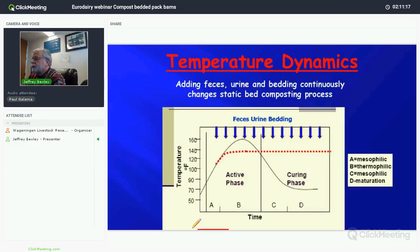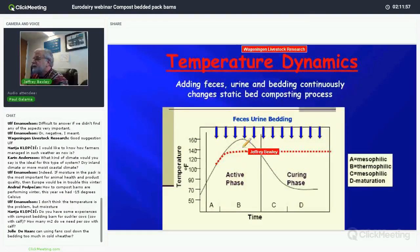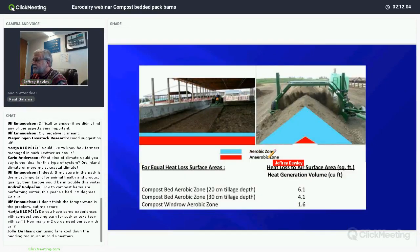With composting, what you've learned in many cases is that when we mix it up and put it in a pile or a windrow, we go through a temperature curve in which we have a peak of temperature early on, where there's a lot of activity and a lot of bacteria, and later it starts stabilizing. But in a compost barn, we're continuously adding feces, urine and bedding, and we can create a situation where the temperature is relatively stable, and the bacteria are highly diverse as compared to a windrow in composting.